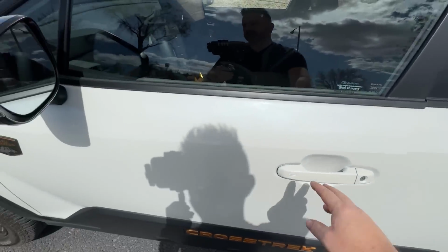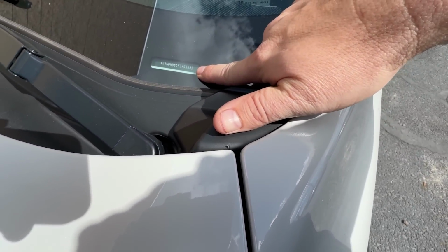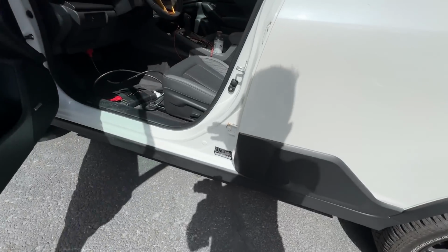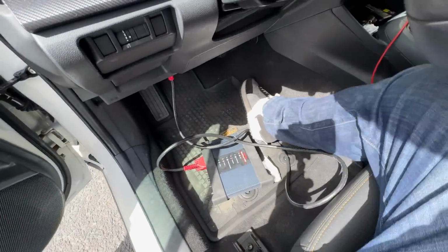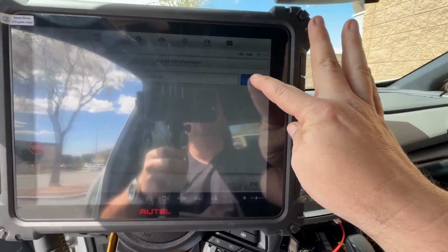So what I do is, like I said, we're going to check the VIN number up front here. See that the last 4 is 3892. I always recommend checking the full VIN number, just not the last 4. We also check there, 3892. So we're going to go ahead and sit in the car. We have our scanner hooked up. So right now we can see right here, read information, read VIN.